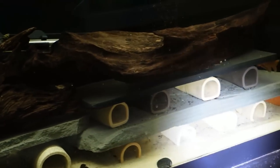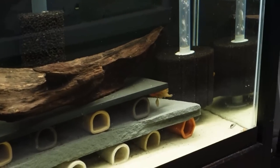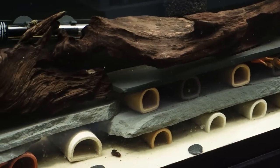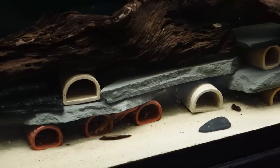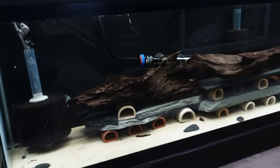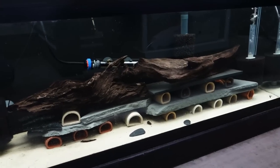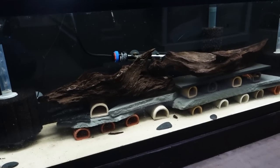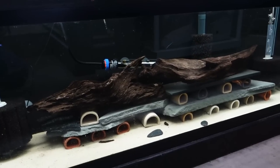There are also the primary resident of this tank, which we're not going to see, because they're all hiding, I already checked, are my L183 Starlight Plecos. They're still growing out. They're a ways away from being ready to breed, but these are both new groups of fish here in my fish room purchased this past year in 2022.